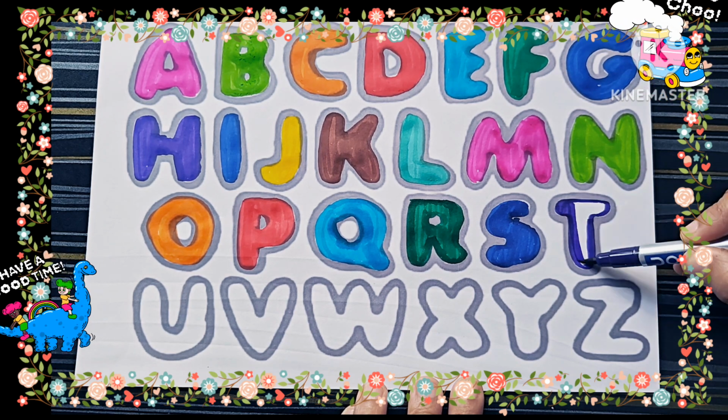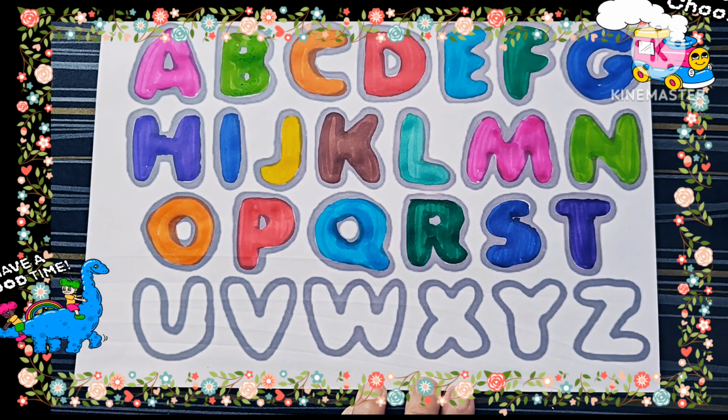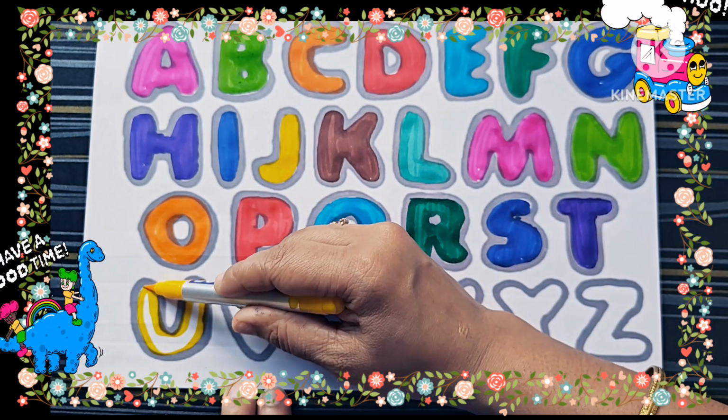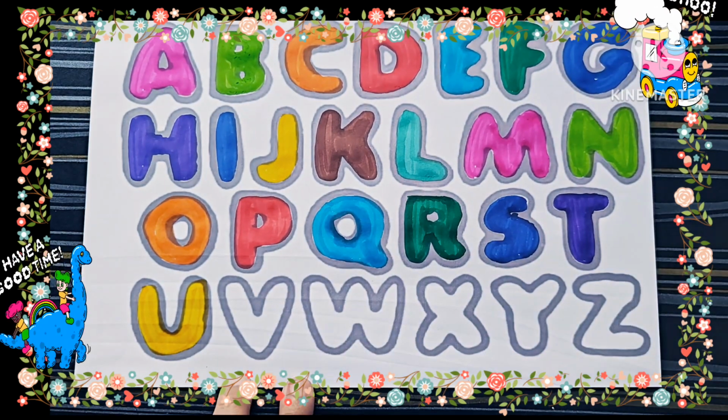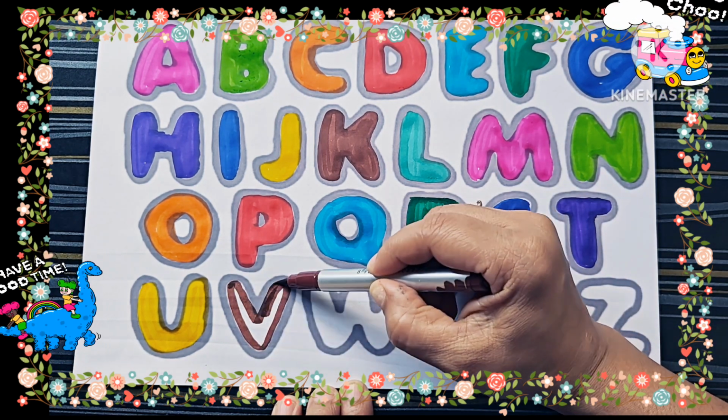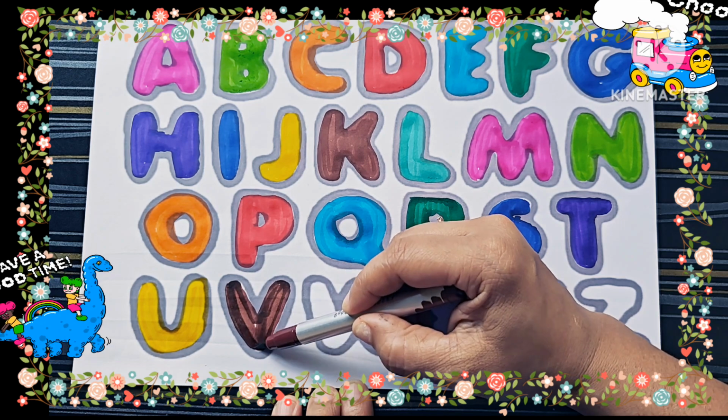Purple. T, T for tiger. Yellow color. U, U for umbrella. Brown color. V, V for van.